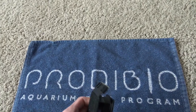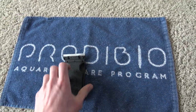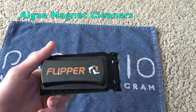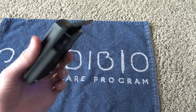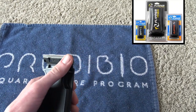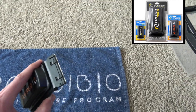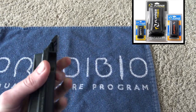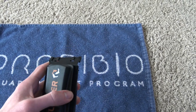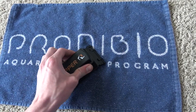Another must-have, almost, it makes it a lot easier, are algae magnets. Flipper, in my opinion, makes the very best magnetic algae cleaner, and it's because you could flip this in the tank. You could flip it to the scraper side, scrape off tough algae like that green algae and coralline algae, and you also have this soft side, which is almost like a Velcro material, which just takes off that thin film of green algae that grows on all of our tanks.